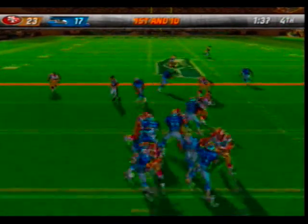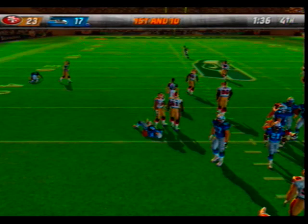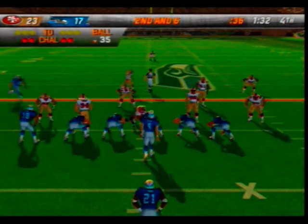All right, now. They don't get nothing. Here they come. Makes the adjustment. Avery comes up to make the play at the 35. And they go with a no huddle.